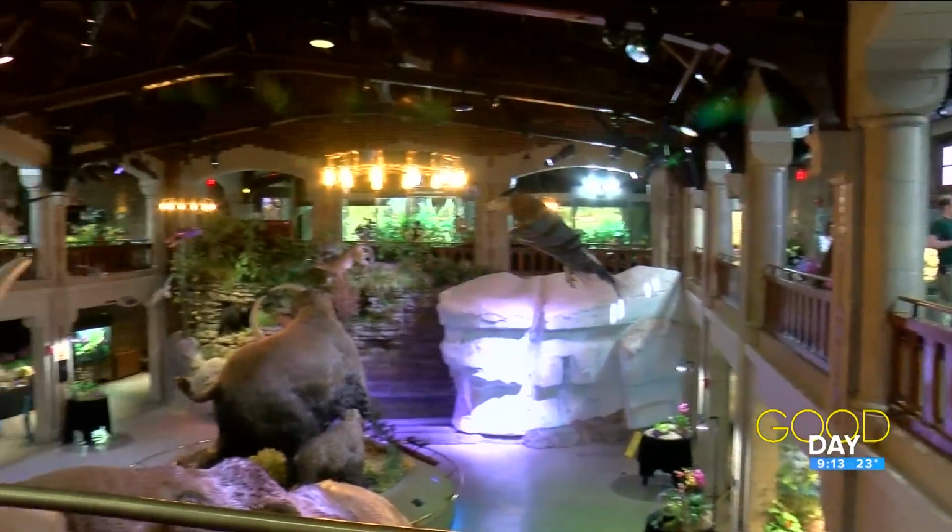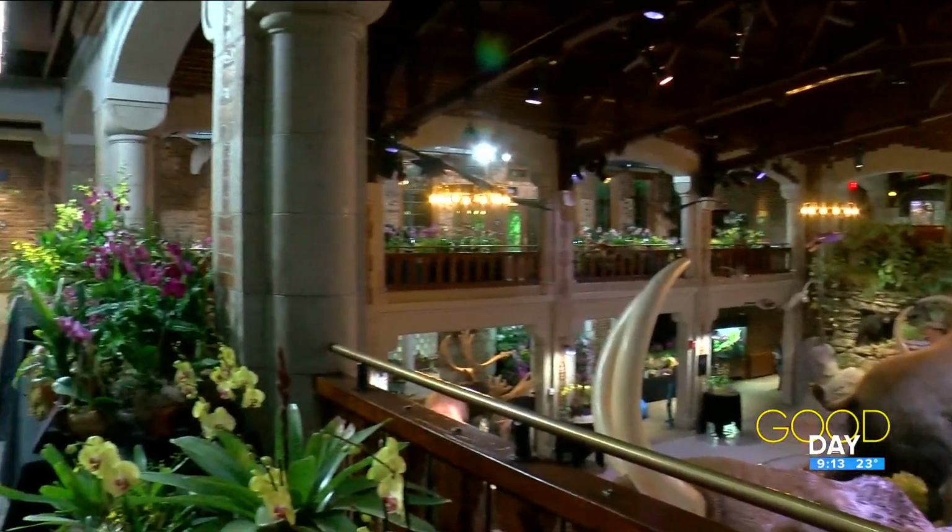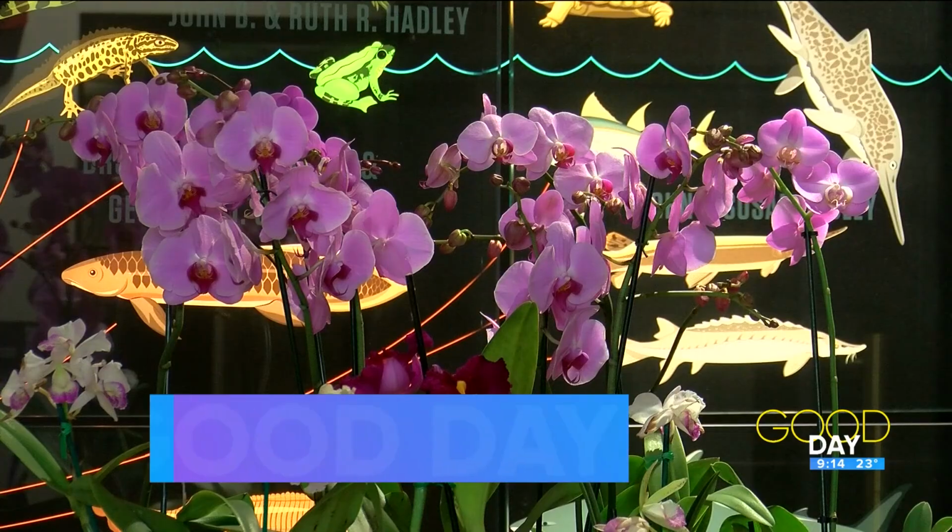So this year we tried to go bigger and better than ever before. We have 30% more orchids than we've ever done. That's 2,400 orchids in this building. And we also have some really cool new displays that were built by my team. So we have a rock work display that's just amazing with a waterfall and orchids covering it. It's really a unique experience.